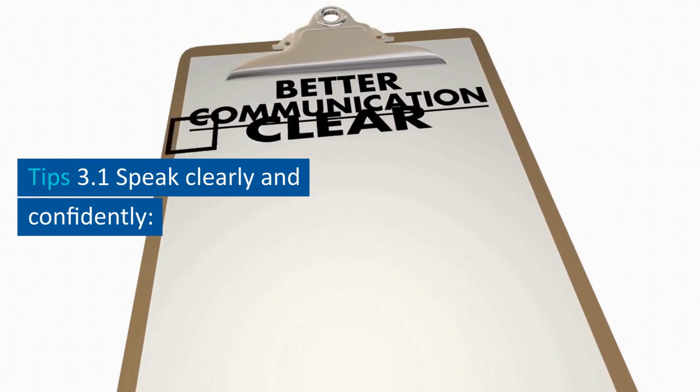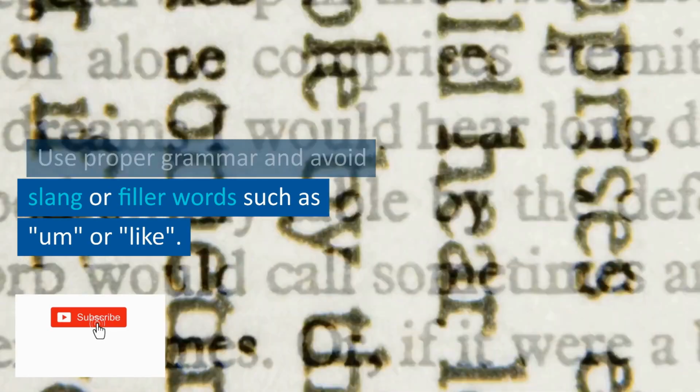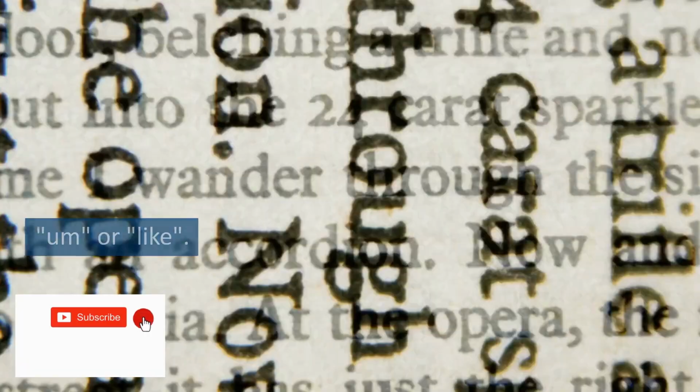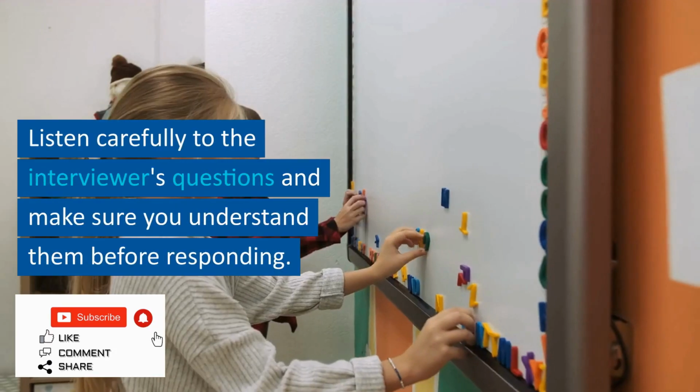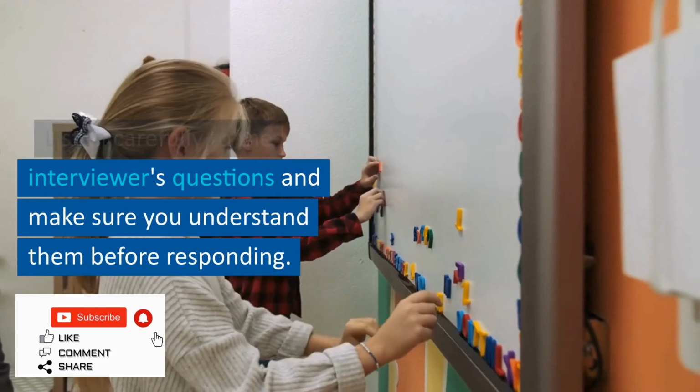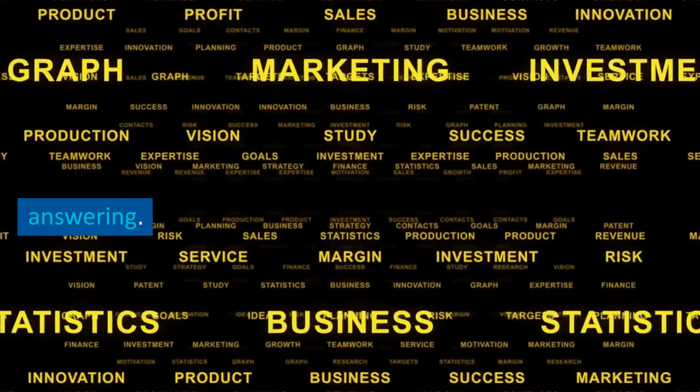Tips 3.1 Speak clearly and confidently. Speak clearly and audibly. Use proper grammar and avoid slang or filler words such as um, or like. Tips 3.2 Listen carefully. Listen carefully to the interviewer's questions and make sure you understand them before responding. Take a moment to think before answering.